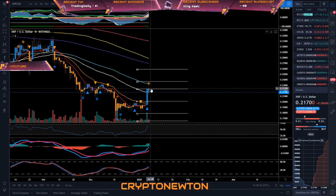As we said, the hash ribbons on Bitcoin have printed a buy signal, which basically means that the low has been set in. Usually it does mean the low has been set. This has been like this every single time we have got a buy signal on the hash ribbons.